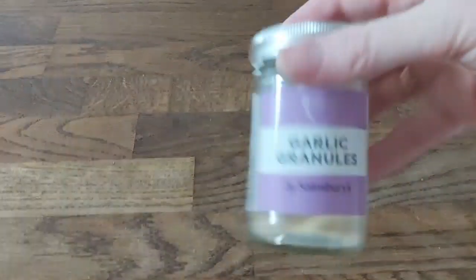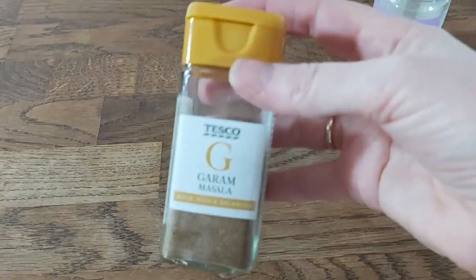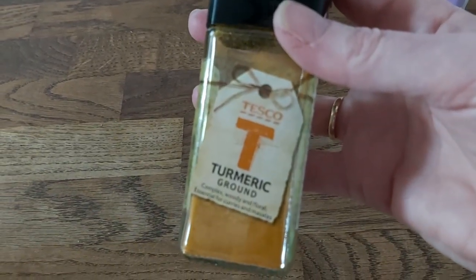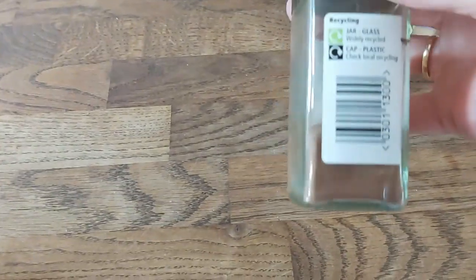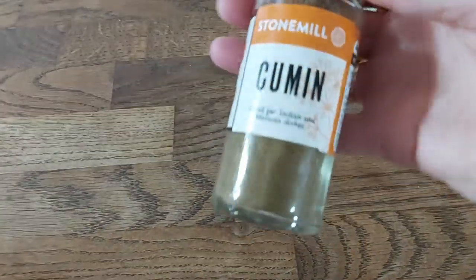Then onto the third pot, and then I've got some garlic granules here. Again, as I said earlier, these are nearly finished actually, and that's why I've got that other one. I needed 2 of those. Some garam masala for sprinkling onto curries or to put in at the end. Some turmeric, which is really nice in curries and also to make rice look pretty. Chinese 5-spice, and also some ground cinnamon.